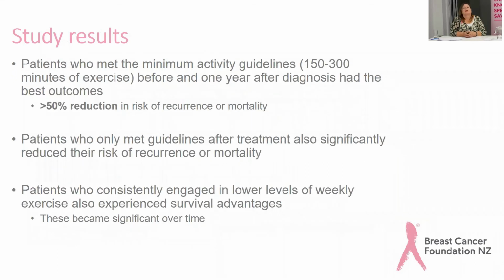So what they found were that patients who met the minimum activity guidelines for exercise before and 1 year after diagnosis had the best outcomes, a greater than 50% reduction in risk of recurrence or mortality. And I'll just point out there that the 150 to 300 minutes of exercise per week were the guideline, and I think that's quite high. Patients who only met guidelines after treatment, so who were not doing the recommended exercise before diagnosis or during treatment, also significantly reduced their risk of recurrence or mortality.